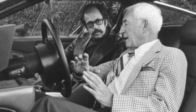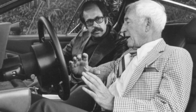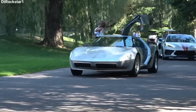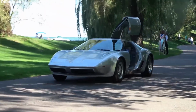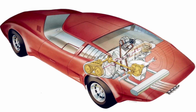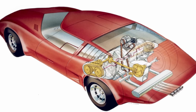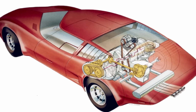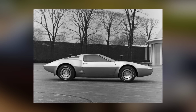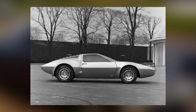John DeLorean, who was Chevrolet's general manager at the time, made the final call to cancel the project. DeLorean pointed to the impracticality and high costs of developing the XP-882 as the main reasons for pulling the plug. This decision was made even though the XP-882 showed promise and generated buzz within the company and among car enthusiasts. The project's cancellation highlighted the tension between innovative engineering and practical, market-driven decision-making in the auto industry.